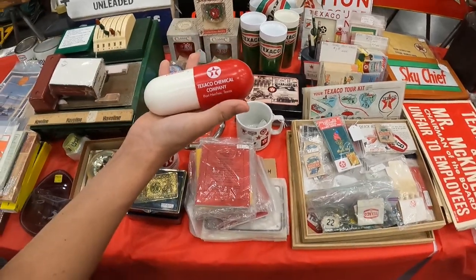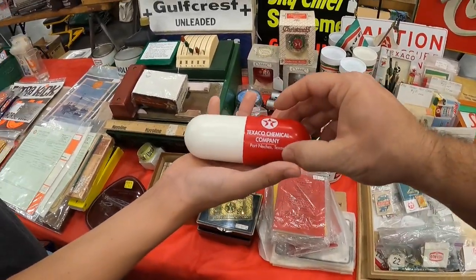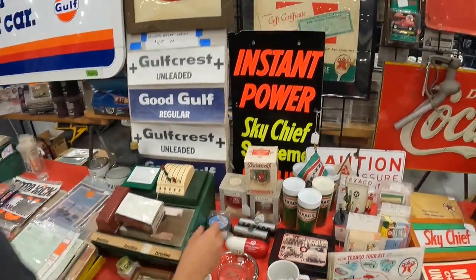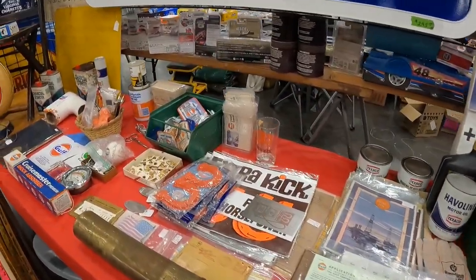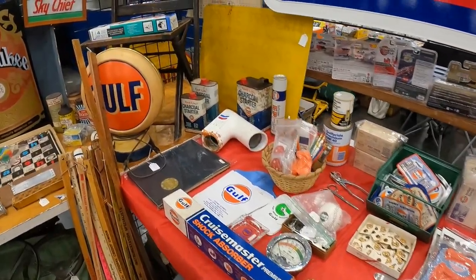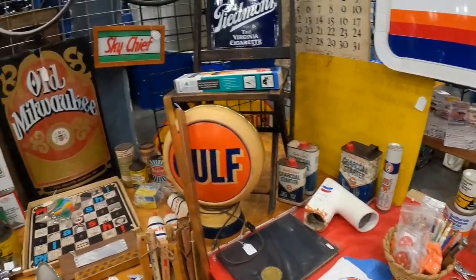Yeah, it's cool. Oh my goodness. Texaco Chemical Company, Port Neches. The old Dairy Queen sign. If you get that QA50, you can have the... If you want it as part of your Christmas, I can get it. Yes. You do? Yeah. Okay.